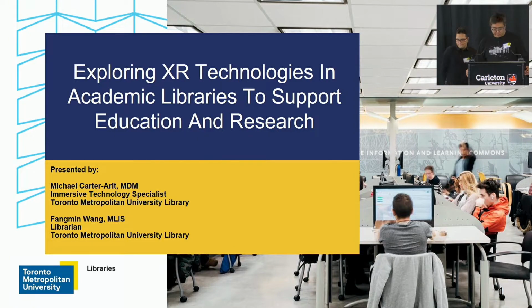This very early experience probably can answer this question quickly: why should we adopt XR technology? My simple answer for that is to enhance learning and educational experience.